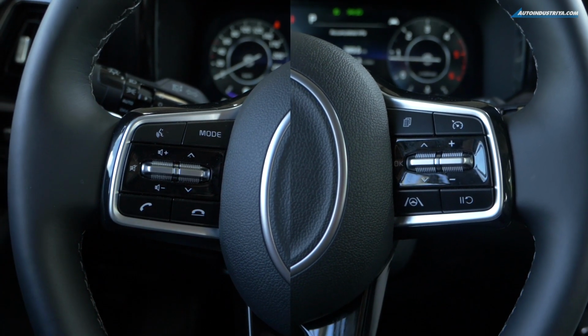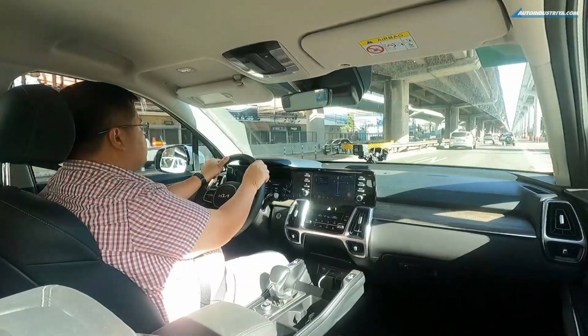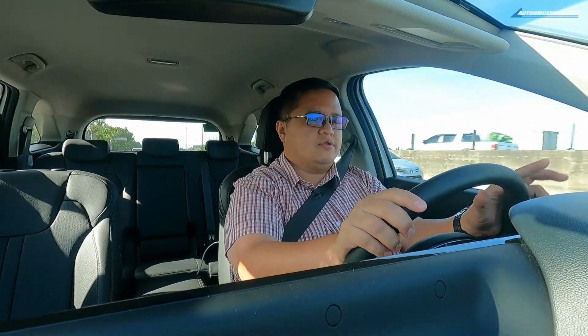Which is kind of strange because they already gave it a system where it will try to maintain you in your lane. And they also didn't put in the panoramic sunroof, which is kind of expected for the price point of this. But what I think is far more important to talk about is what the Sorento is trying to be. Now, if you notice, in the last few minutes, I've been referring to the Sorento as car, not SUV.